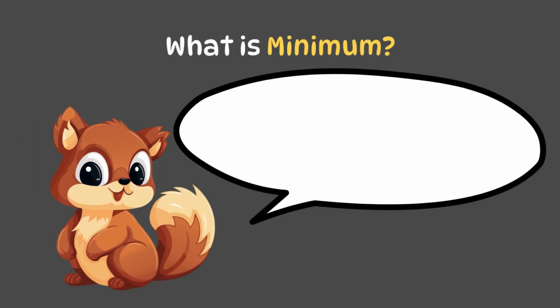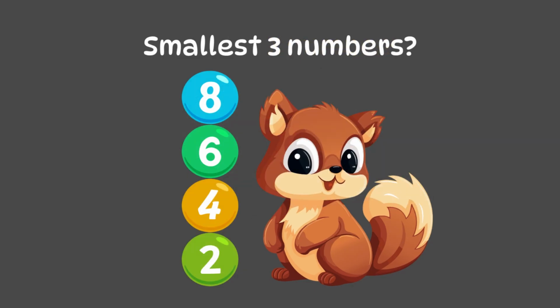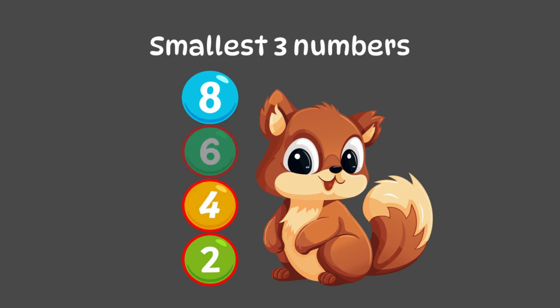Now, what is minimum? Minimum means the smallest total that we can get. To find it, Chiku must choose the smallest three numbers. From 2, 4, 6, and 8, the smallest three numbers are 2, 4, and 6.